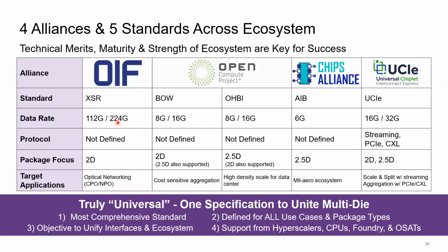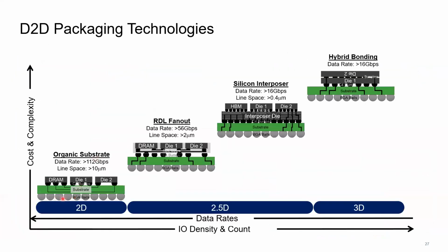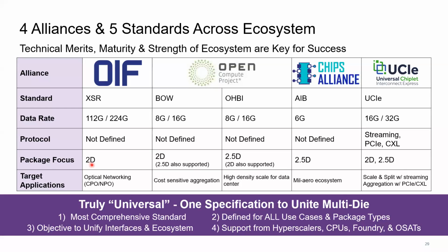So what's on top of protocol here? That is not defined. We made this point earlier that OIF defines the electrical channels and the protocols are defined by others. For example, you can run Ethernet, InfiniBand. So this is not defined here. And as this is high power, the focus is 2D package, which is the lowest cost. So if I'm making an optical substrate and I'm burning power here, I'd better use a low cost package substrate. So its packaging focus is 2D and its target application is optical networking, die-to-die splitting, and so on and so forth. We talked about that.